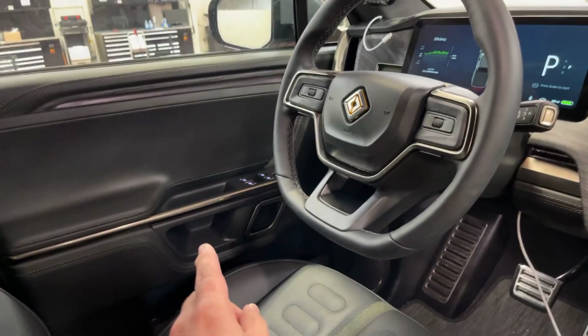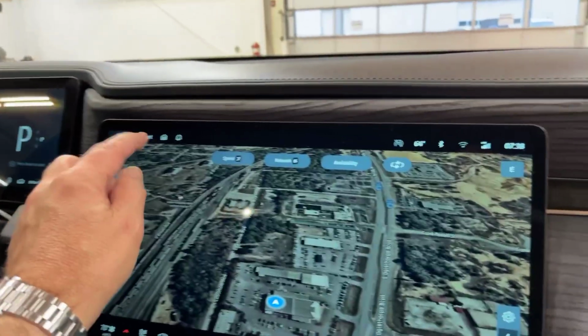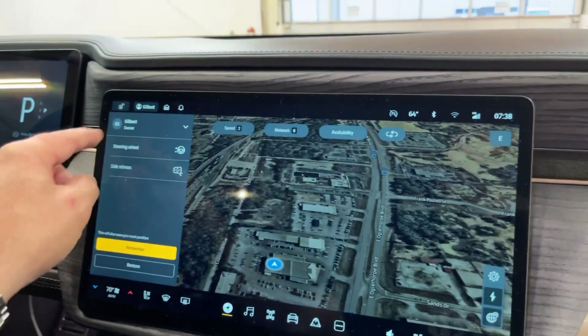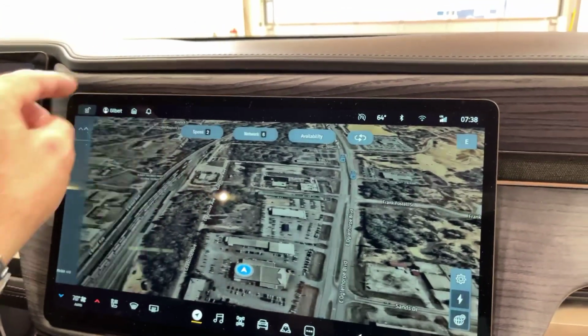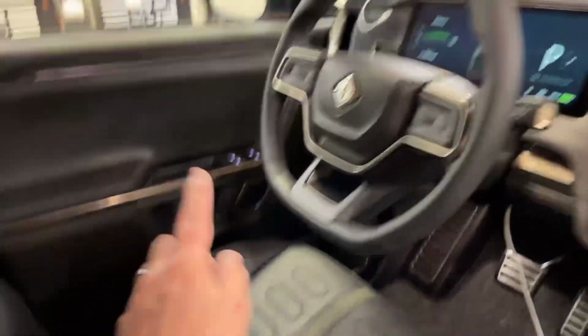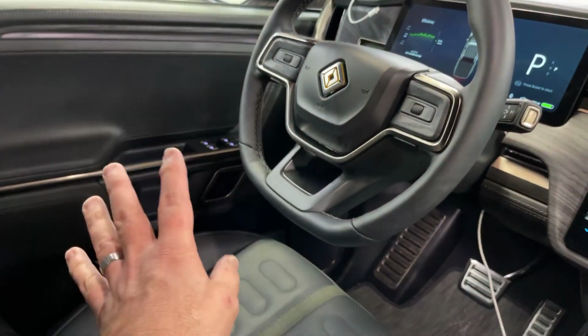It doesn't have memory settings, but it does have the ability for you to go in here and add another driver to it. So technically, yes, you do have memory settings. It's just not any buttons on the doors itself. Auto dimming mirrors, side and front. I wish this was a rear camera like the TRX has, but it is not. So you have nice visor vanity mirrors on both sides. Nice grab handles up here with that yellow trim again.